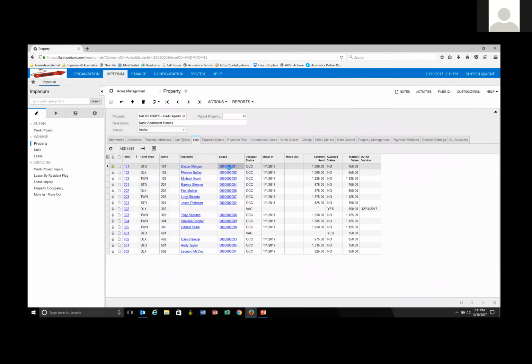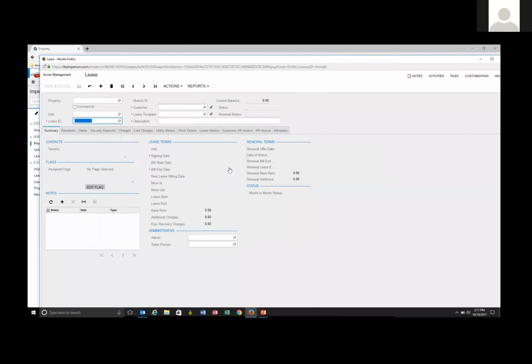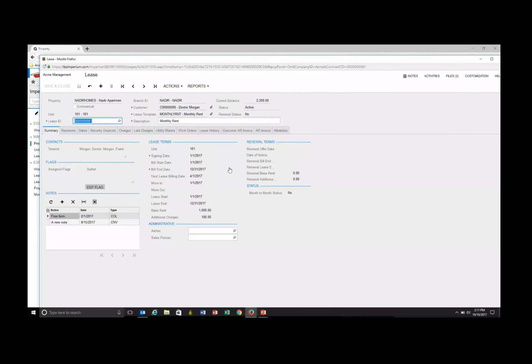So let's take a look at the lease. So again, very similar functionality. We've got a series of summary information on the first screen, where we're going to look at the property, the unit, the customer identifier, what type of lease they may have put in place, and a balance, a status, whether or not they're renewing, and that's all going to be further shown down in the details on the bottom of the screen. All the dates associated with the lease, all the dates and charges associated with renewals.